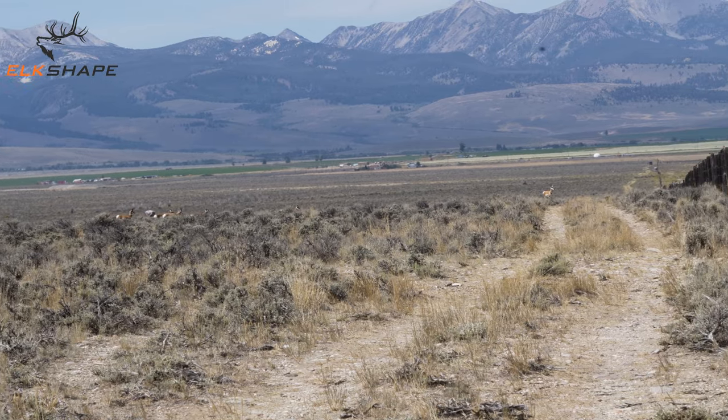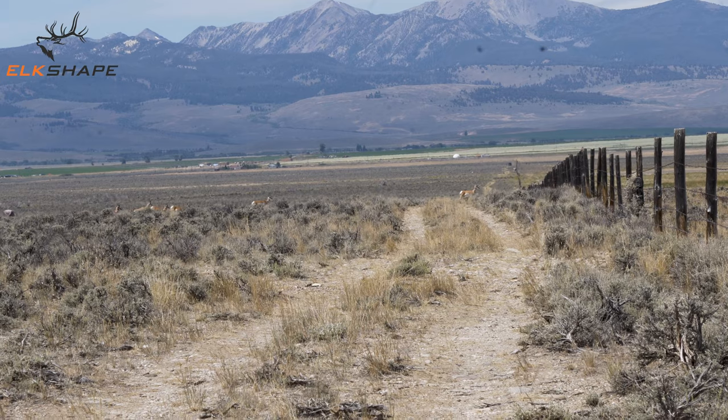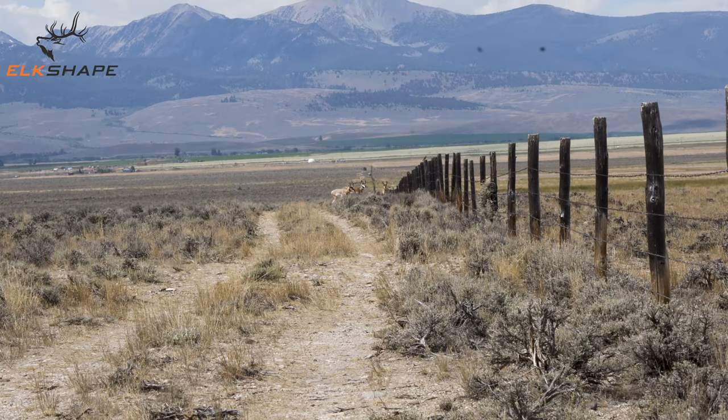If I like this spot, I've had a lot of antelope cross about 500 yards down in a place I've never seen them cross. So they're pretty hip to these blinds, and it's really flat out here. There's not a lot of undulation.